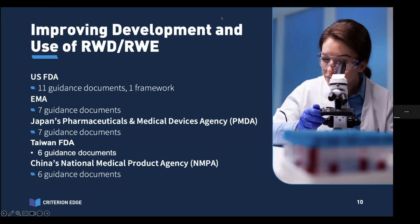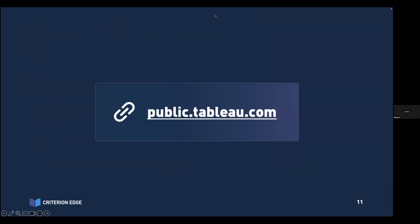All right. So now I'm going to take the opportunity to share with you what this dashboard that I've been referencing. All right. So I think you might have to stop sharing so I can go ahead and share. I just got an error message.